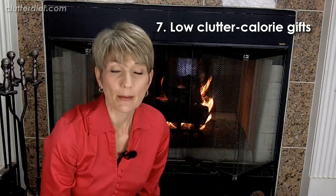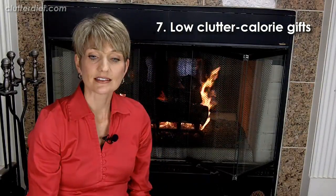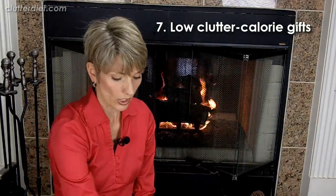And finally, the last and 7th strategy is to give low clutter calorie gifts. What I mean by this is something that doesn't have to take up space in your home. So you could give, of course, gift cards, everybody knows that. But you can also give a class, like a cooking class that you could take together. Or you can give a membership to a museum or make a donation in someone's name. You can have experiences together instead of having more stuff.